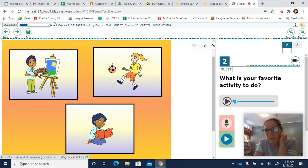So every time you record, remember, whatever time you record, you hit the recording thing a second time to stop it, and then the arrow to play it back. Be sure you restate the question in the answer.